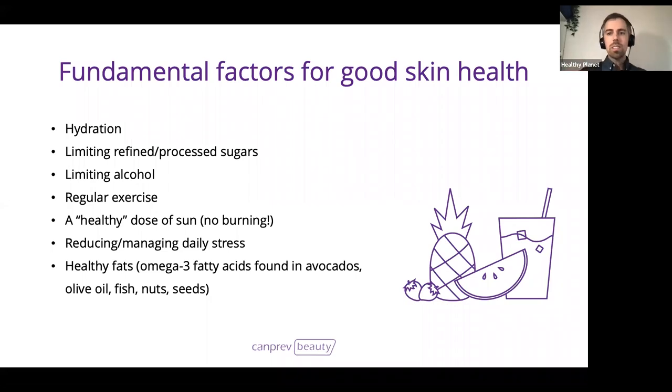Get a healthy dose of sun. No burning though, okay? Don't burn. If you have burned, you have gone too far, okay? Pay attention to your skin in the sun and take breaks. People usually will know how long too long is, okay? So before you feel crispy, take a break by getting in the shade.